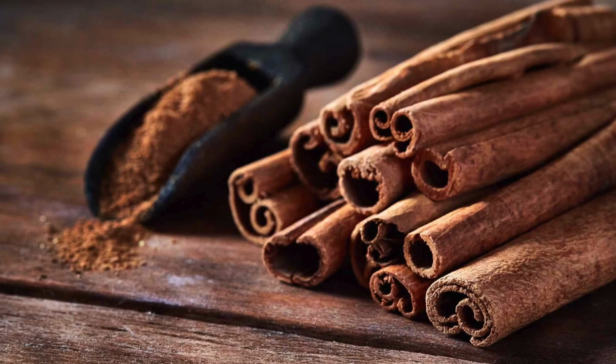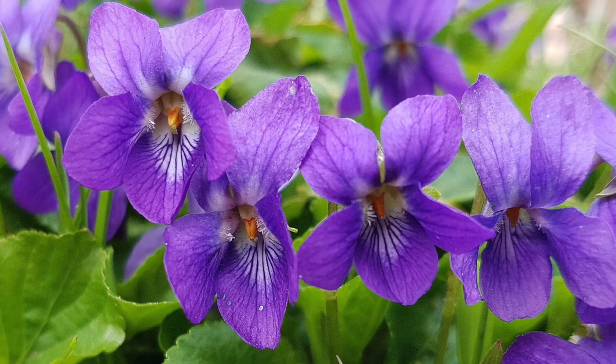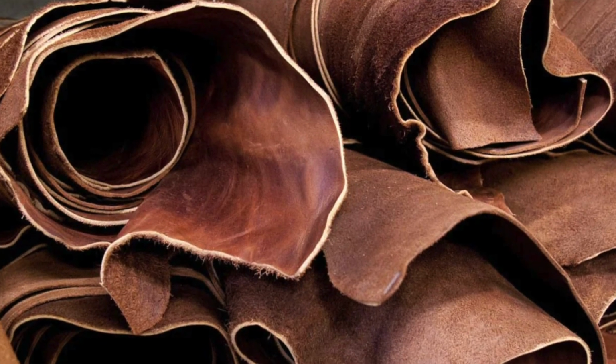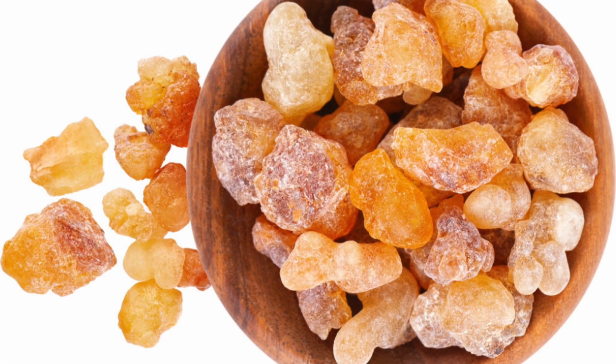sexy, classy, grown and sexy though. There are other notes of cinnamon to warm it up. There's gonna be a little bit of Davana, violet. There is leather, but I would say it's more suede. There is dark chocolate. There's gonna be some benzoin, olibanum with a little bit of patchouli.